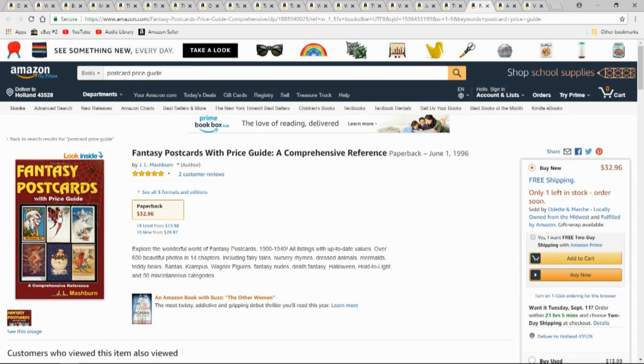And this one here, I have just for the artwork's sake. Fantasy postcards. It's got prices, but again, the prices aren't relevant. But the book itself, if you want to see some real nice postcards, is a good book. It's by Mashburn as well, and I think he's got a couple of other books along the same line. A lot of people put out price guides, not necessarily because they're into it. I don't really remember the story, I probably read it at some point, but they get money out of producing references and stuff like that.